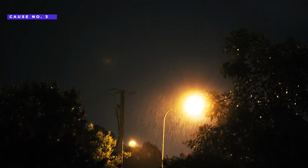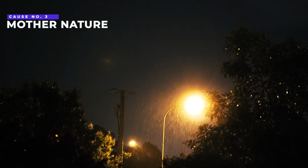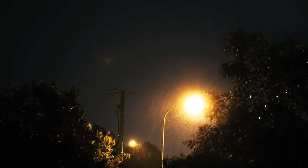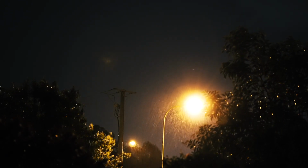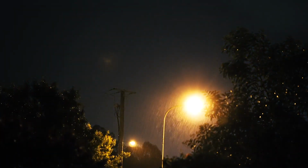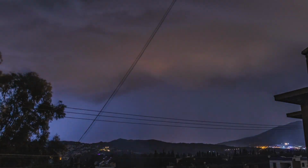Cause number 3 is weather and natural factors. Unpredictable weather including heavy rains, lightning, and strong winds can lead to damage to power infrastructure. For example, heavy rains can cause floods that disrupt power lines, while lightning strikes can damage equipment.